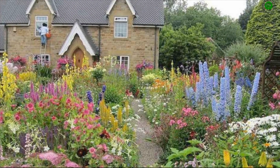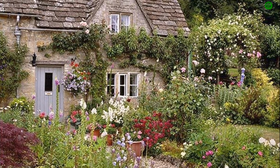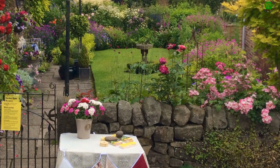There you have it, 10 incredible examples that prove the formal cottage garden is more than just a trend. It's a timeless and beautiful design that can be adapted to any space. It's all about creating that perfect harmony between natural beauty and structured elegance.